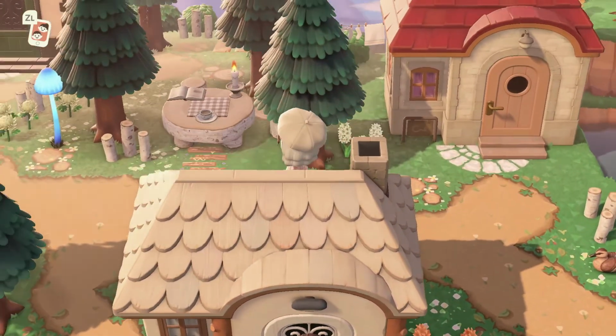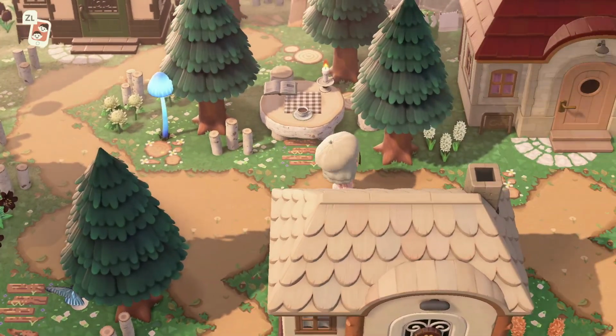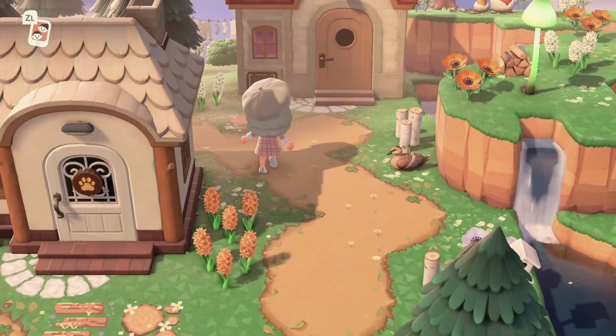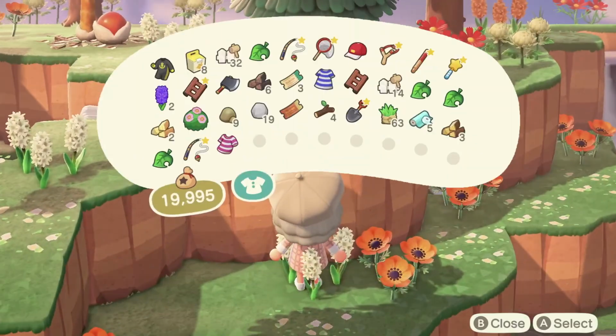And over here I replaced where her house used to be with a public table where all the villagers could gather if they ever want to hang out or read a book or play cards or do whatever they want. And let me hop over this way so I can show you guys this upper cliff.